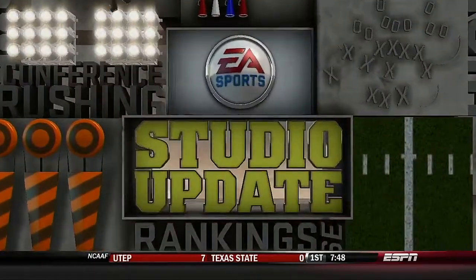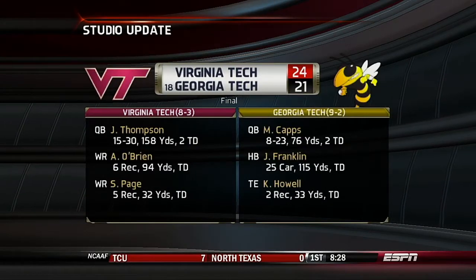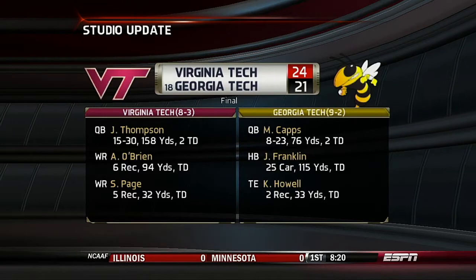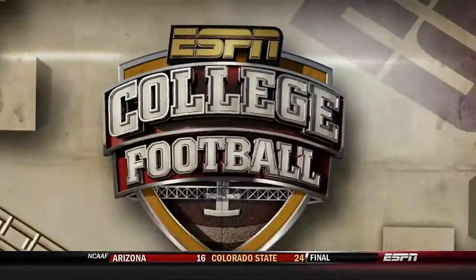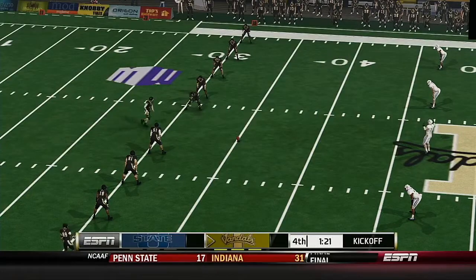Let's throw it out to Reese now for a studio update. The Yellow Jackets were ranked 18th. After that face plant, they'll be lucky to be ranked at all next week. And for Virginia Tech, today's win gives them 8 on the season. The Hokies get the W, 24-21. You can feel the shockwaves around this stadium. People can't believe that score.